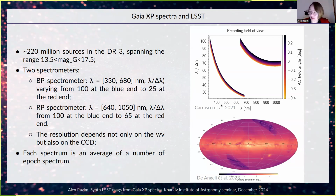So how does it look in practice? Well, everyone has probably heard about Gaia, which is an excellent space-based telescope primarily for astrometry. But apart from astrometric measurements, Gaia also carries a number of other instruments on board, including two spectrographs that obtain low-resolution spectra with varying resolution in the range from about 330 nanometers to 1050, the traditional cutoff edge.